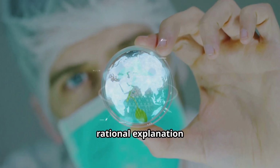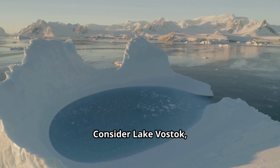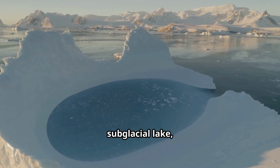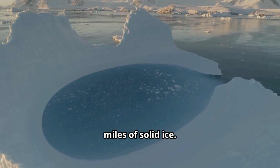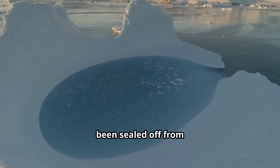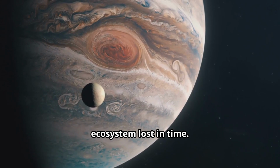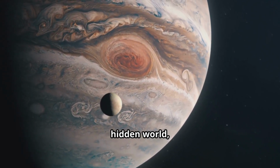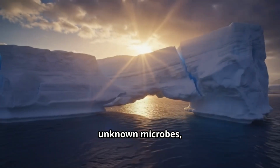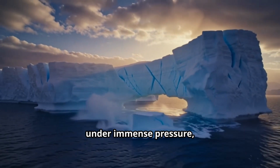But even this rational explanation can't account for all of Antarctica's mysteries. Consider Lake Vostok, a massive subglacial lake larger than Lake Ontario, buried under 2 miles of solid ice. Its waters have been sealed off from the outside world for at least 15 million years, a pristine ecosystem lost in time. Scientists have drilled into this hidden world, discovering a bizarre menagerie of unknown microbes, life forms that have evolved in total darkness under immense pressure in near-freezing water.